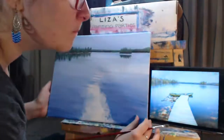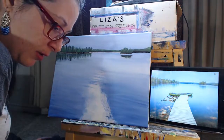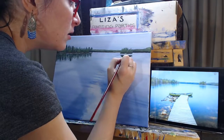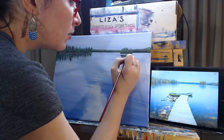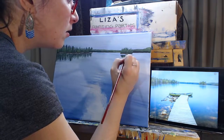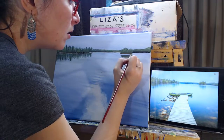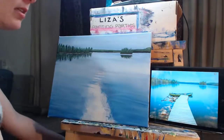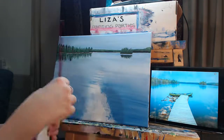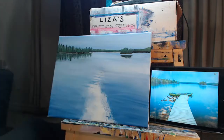Okay. And then I do want to still do a little bit of the land. I'm just gonna go with the brown and just touch the base of that. That I'll leave as such. Okie dokes. All right.